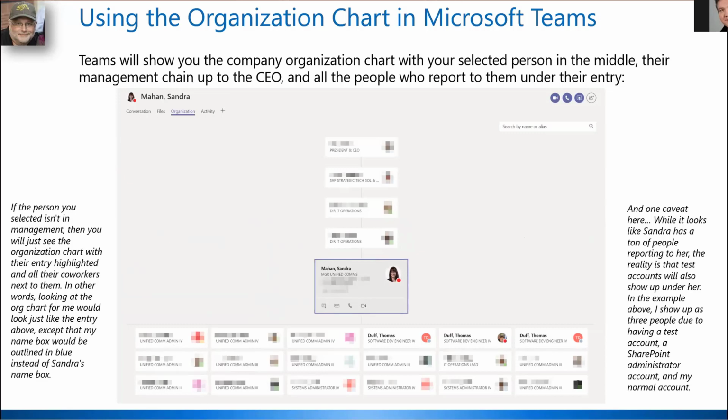So you're able to go in with the person's alias and find them, because when you're sitting in a meeting and somebody's talking, you're like, who is this person? And having their name or the alias to be able to go very quickly and see where they are in the organization can really help with understanding a perspective.